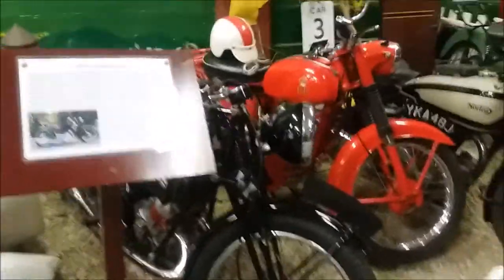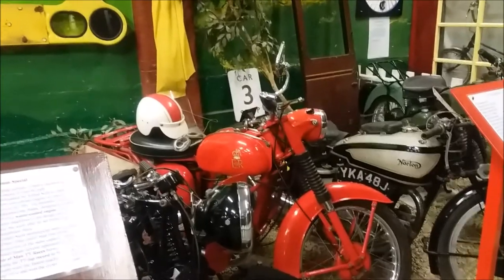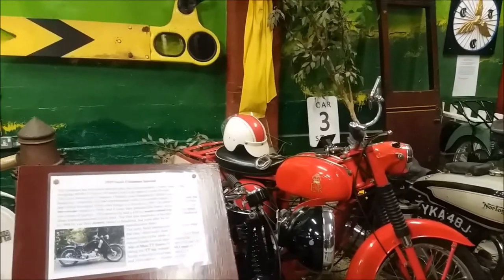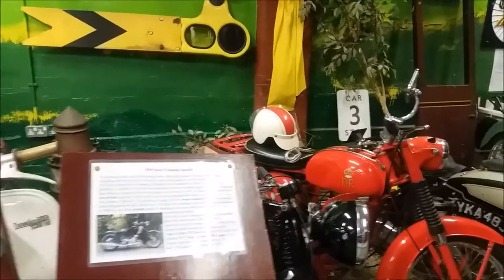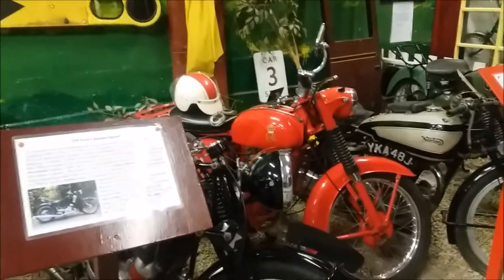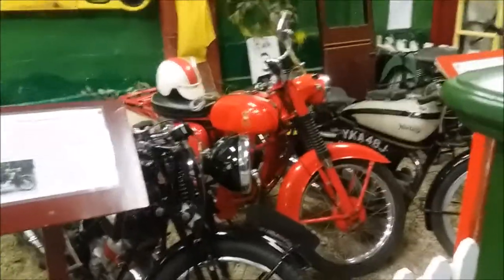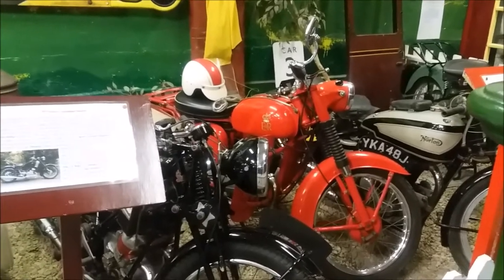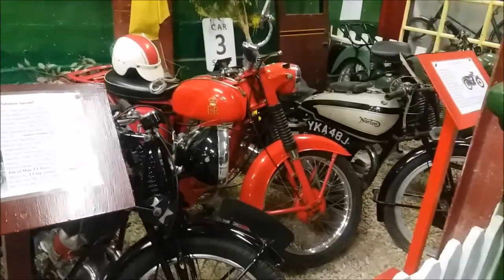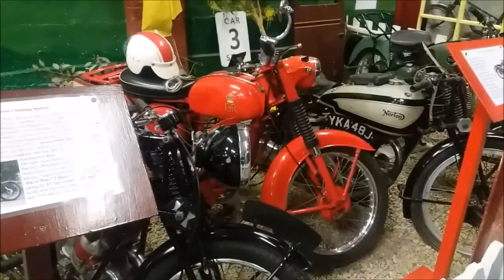Now, I'll tell you a bit of an interesting story about this motorbike here, the Royal Mail one. Liverpool used to have two sorting offices. There was the Liverpool South and Liverpool North. And one of my old landlords used to ride these motorbikes as a postman back in the day. And he actually found two of these motorbikes, one from North, one from South, on eBay. He bought the both of them and restored them, and this is one of them that he bought, and he donated it to the museum.